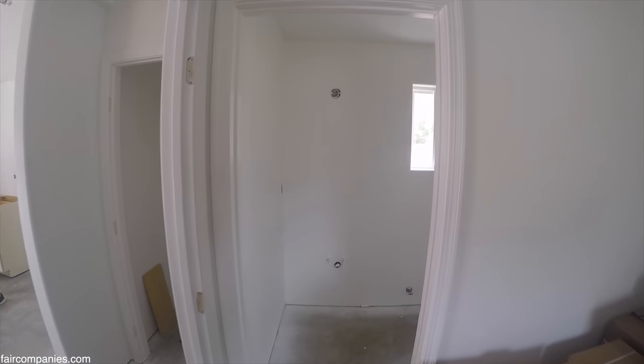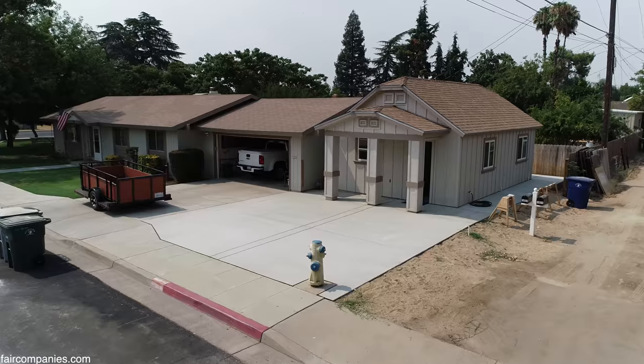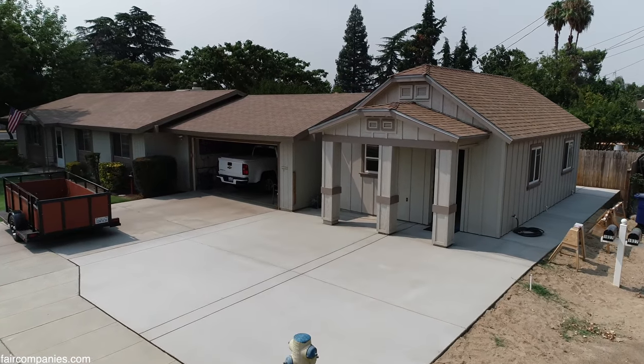That's a generous bathroom, huh? It is. Well, a good friend of mine's building one also not very far from here. He has just a shower. So you know other people who are building these? Yes. And people like the idea.